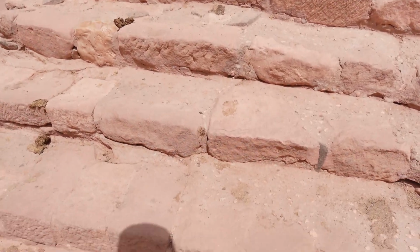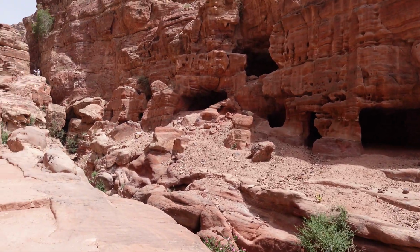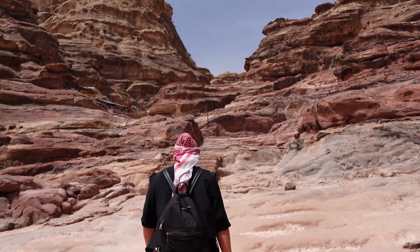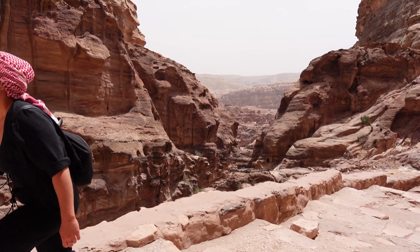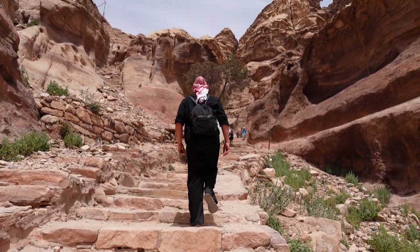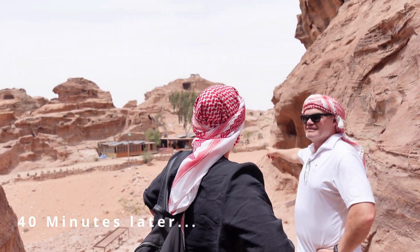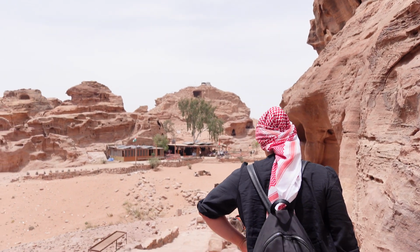Here we go. 500 steps. They're not that steep. I think it'll actually be pretty easy. Apparently it takes 40 minutes. It's 11:23 now. See how long it takes to walk up there. Well done. Boom. I didn't think I was going to make it. You made it.